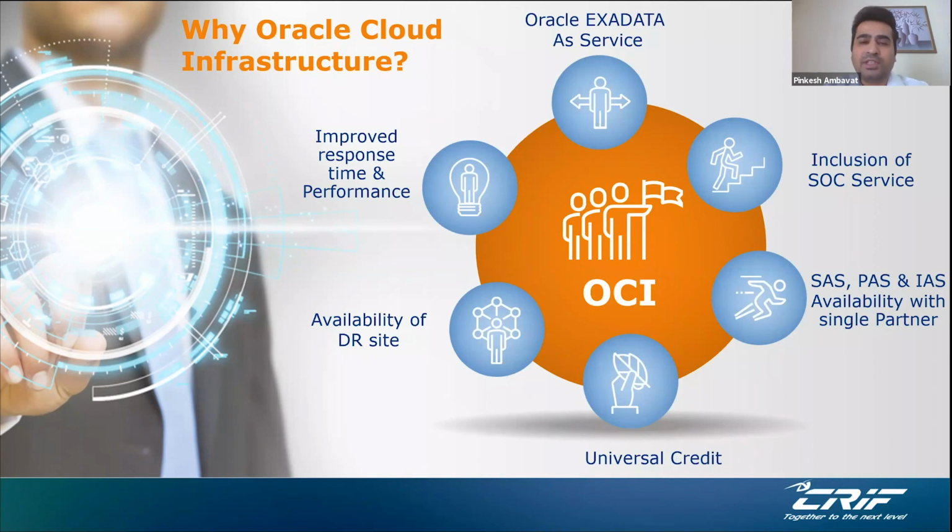Inclusion of SOC services: because we are an RBI regulated company, we are dealing with all the financial data, so data security is the topmost priority. Moving to cloud was another challenge, because on a public cloud, data security is a big challenge. But with Oracle providing SOC services as part of the solution, it is a big help for us. We are making sure that even as we move to public cloud, data security is taken care of.